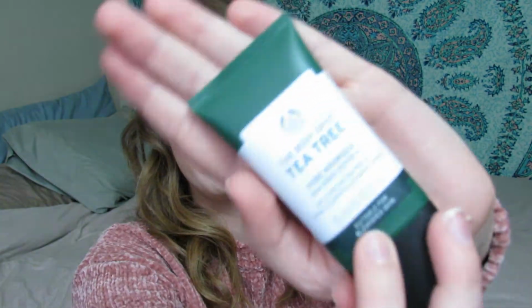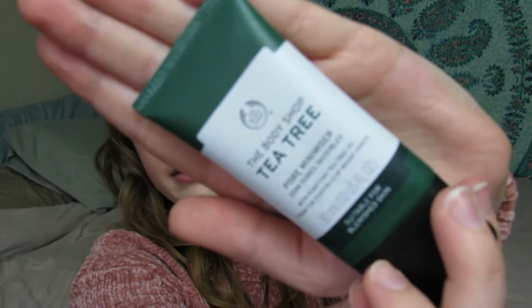And the last thing that I picked up from the Tea Tree line from the Body Shop is their Pore Minimizing Primer. So this is a product that I've actually used before and paid full price. I bought this for $3.99. You can buy it on Ulta for $18 or $19.